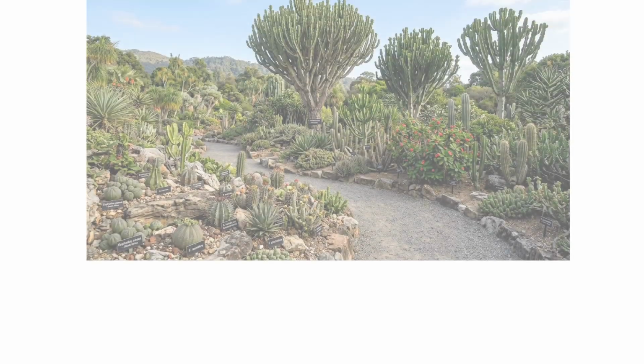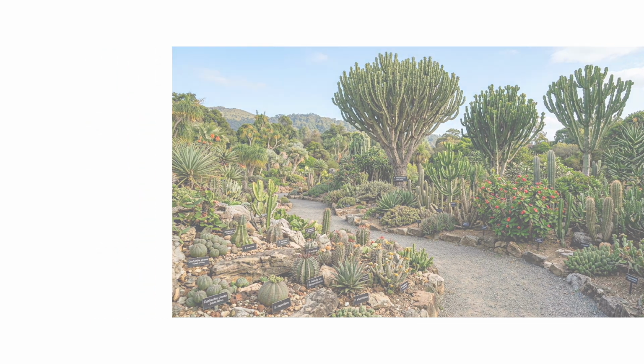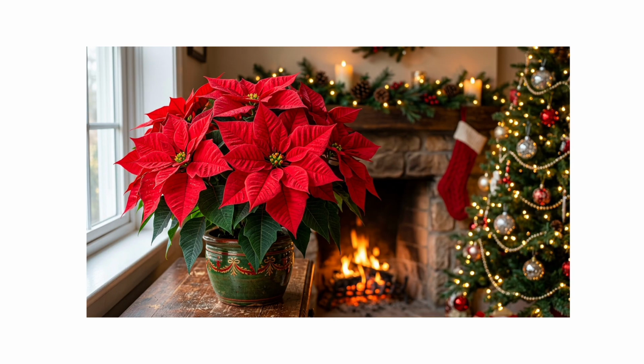Euphorbia. Euphorbia is one of the largest plant genera on Earth, with over 2,000 species ranging from tiny alpine cushion plants to massive cactus-like African trees reaching 10 meters tall. The most famous species, Euphorbia pulcherrima, is the poinsettia, which decorates millions of homes every Christmas.